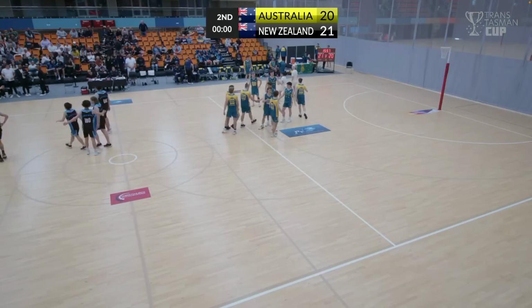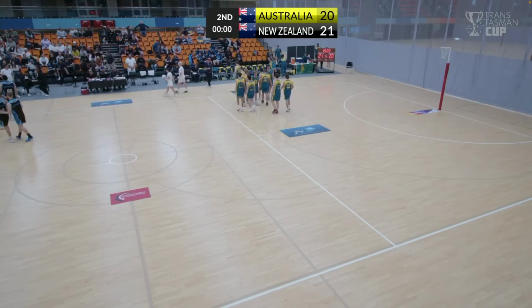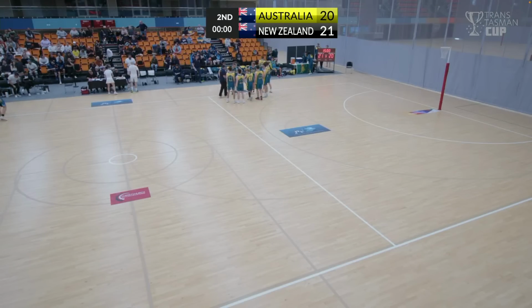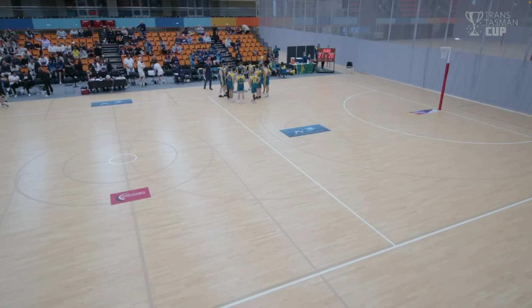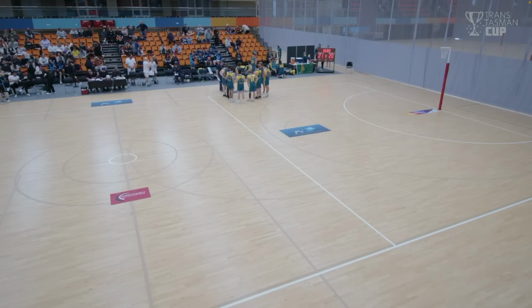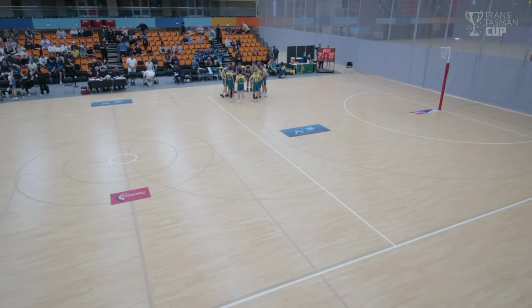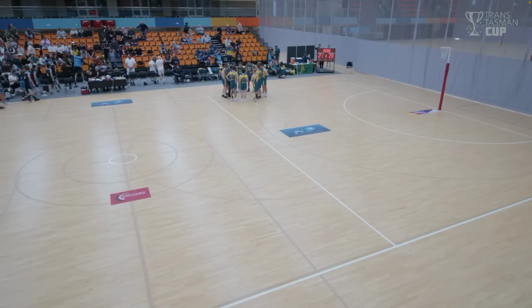Thoughts on that quarter? I think it was really positive. I think you saw a little bit more movement through the mid-court. I would like to see Joyce go back to goal shooter just to mix it up and see how that goes. Australia definitely lost their way and lost the handle of the ball a lot during that quarter, so I'm not sure what's come down to that, but I'm sure that's something the coach will be talking to them about. Absolutely, and we'll join you in a moment, whānau, as we send you to the half-time break, 21-20 to New Zealand.